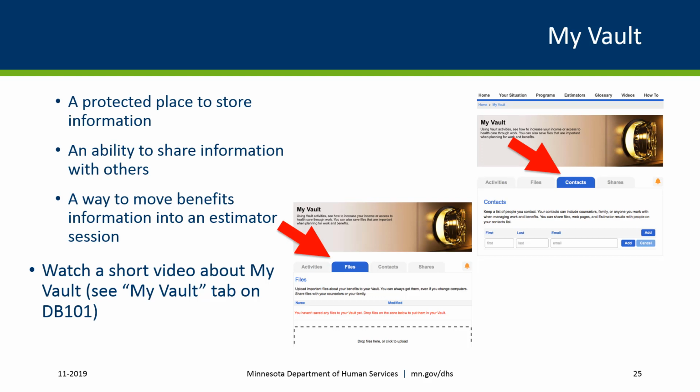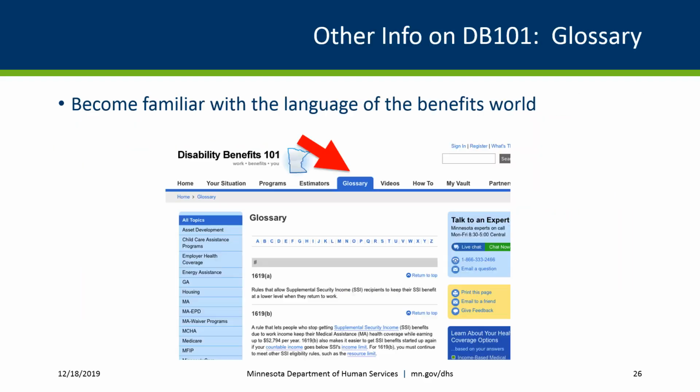You can learn more about My Vault by watching a short video, which is located on the My Vault tab when you are not logged into your MyDB 101 account.